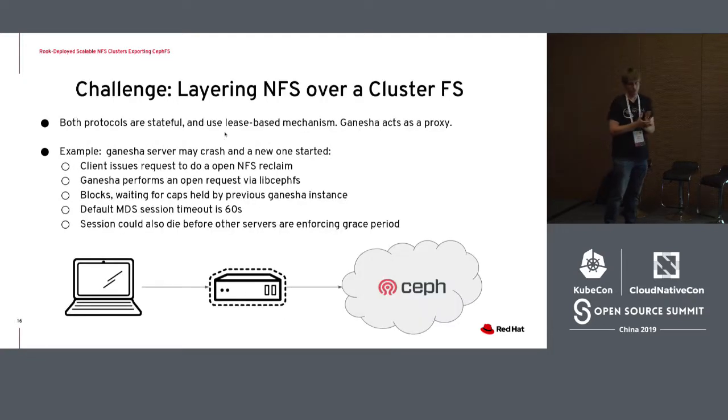So the next challenge we had to address with this work is we wanted to layer NFS over a cluster file system. Because both of the protocols for CephFS and also NFS v4.1 are stateful and they use a lease-based mechanism, you need some way to handle the case where an NFS server fails and another server wants to come in to acquire that state, and you need a way to make that failover event happen faster within CephFS.